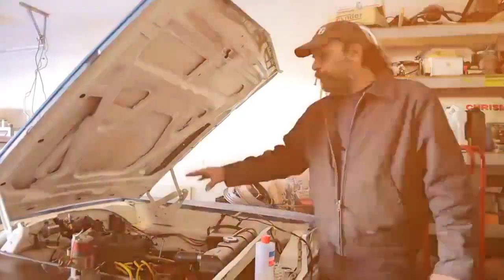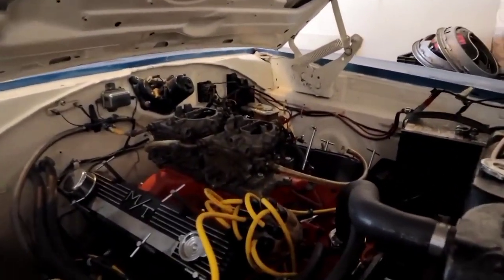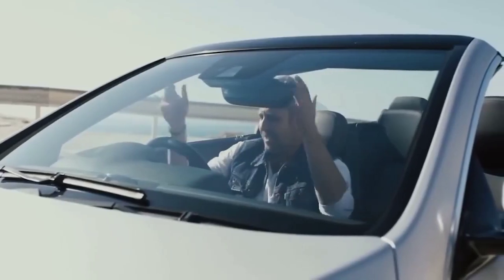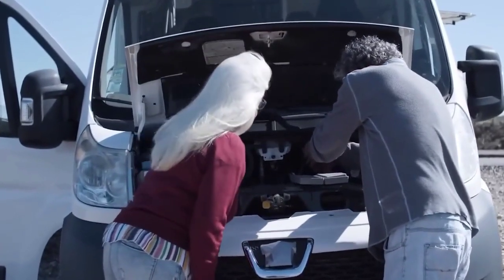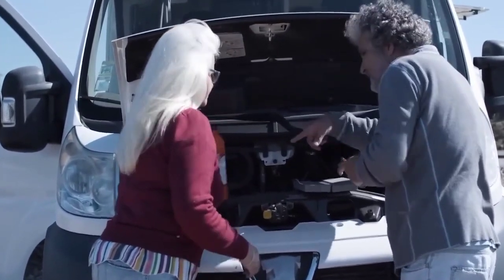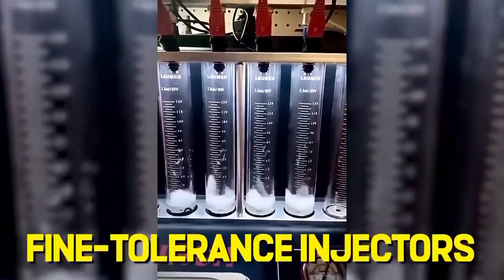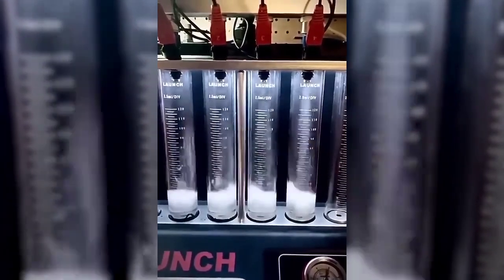You never have to change your fuel filter again. They'll call it a lifetime filter, tucked neatly inside the fuel tank, part of a sealed assembly that's supposedly good for the life of the car. But what they don't tell you is that lifetime doesn't mean forever. It means until the warranty expires. After that, you're on your own, and so is your fuel system. See, modern cars use fine tolerance injectors that spray microscopic fuel mist into the combustion chamber.